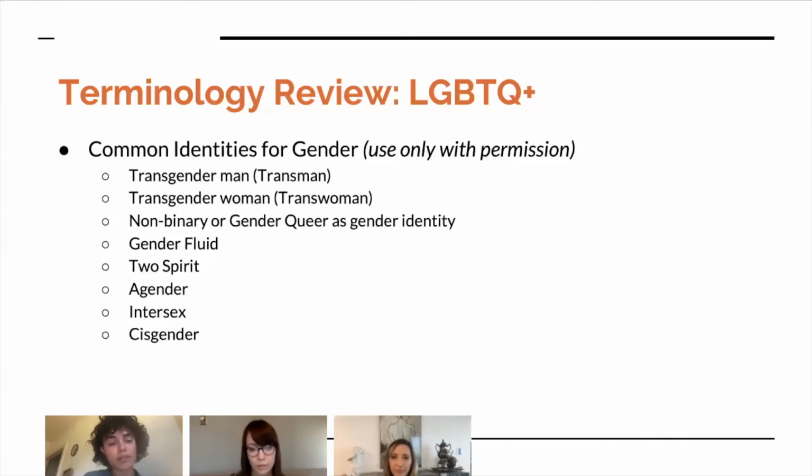Gender fluid follows a similar path, but the stress here is that individuals might not always present within the same gender identity. Maybe one day they choose to present more masculine, another day more feminine, somewhere in between, somewhere not even on that spectrum. But the point to really stress here is that individuals have a fluid identity that can change, and that's something to be respected.